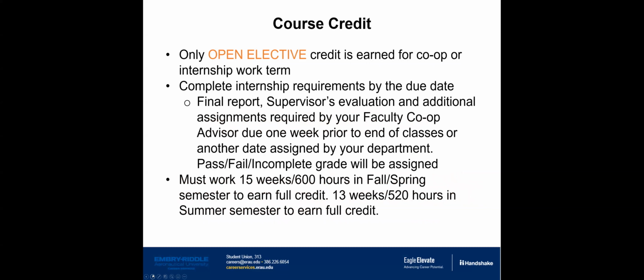Okay, you can only earn open elective credit for a co-op or internship work term. You complete the internship requirements by the due date each term that you do a work experience. At the end of the term, there's a final report and a supervisor evaluation that's due to Career Services and your faculty co-op advisor, and there may be additional requirements that the department requires. You earn a pass or a fail grade. Sometimes a faculty advisor can assign an incomplete grade if there's a reason why you didn't finish it by the end of the term. A pass does not help you, but a fail does hurt you in your CGPA.